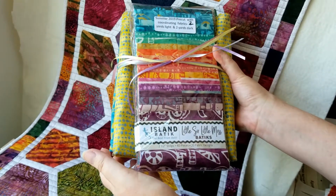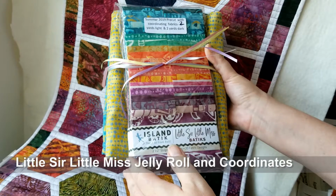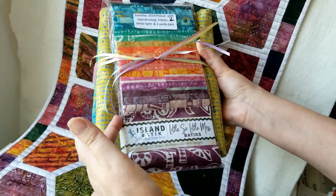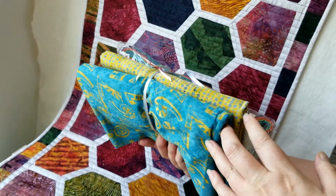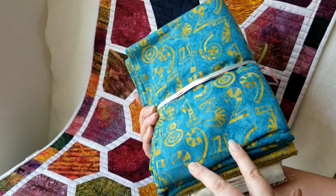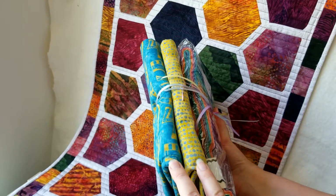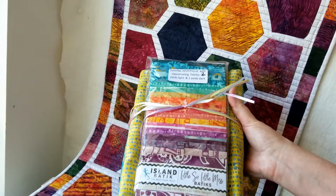Also included in the box was a second collection. This one's called Little Sir, Little Miss. And it's from the Summer 2019 collection, which means it will be featured in our November blog hop. This fabric collection is a rainbow, which I just love, from teals and oranges to deep purples. And also, Island Batik has included two coordinates. This one shows numbers, so I'm thinking that the Little Sir, Little Miss collection is geared towards children or teachers. The second collection is also little dots, and I can use these two coordinates for backgrounds or borders or backing for the quilt that I designed with the Little Sir, Little Miss Batik collection.